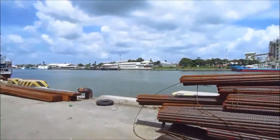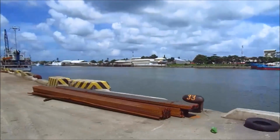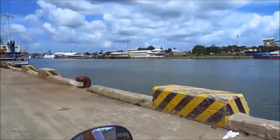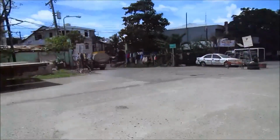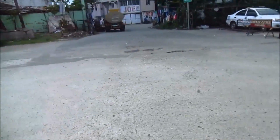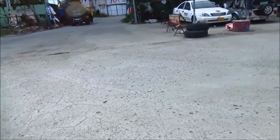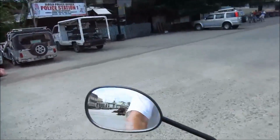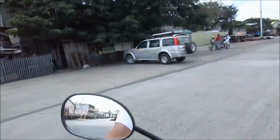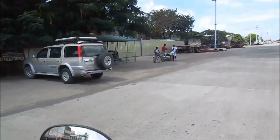This is all part of the Iloilo River system. It makes a big wind through the city. All right, here's one of the living areas right off the port. See all the clothes, and the houses and stuff back here. And the people live here in these little shacks. Squatter shacks, if you want to call them that.